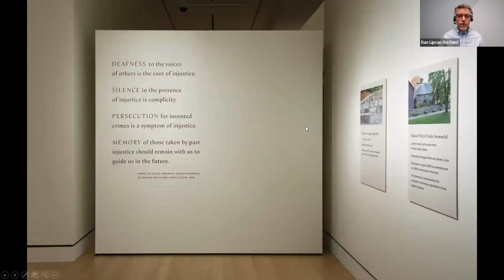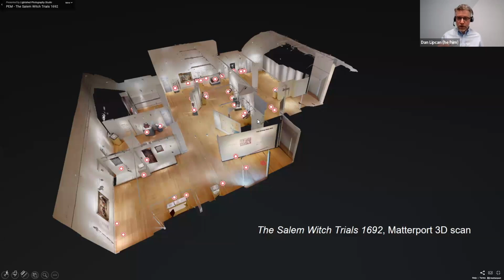And then we decided to close with a quote from a proposal for what became the Salem Witch Trials Memorial in Salem by Maggie Smith and James Cutler, who won the competition to design the memorial, which opened in 1992, the 300th anniversary of the witch trials. And that was essentially the layout of the exhibition and the organization of the exhibition.